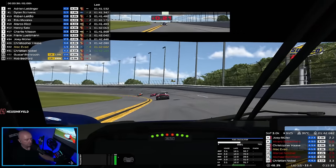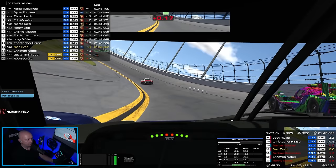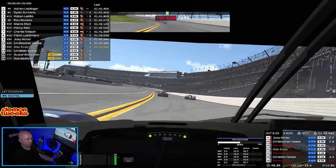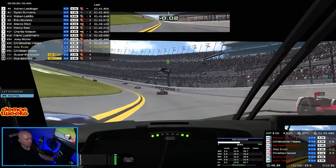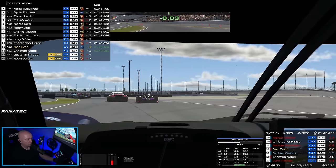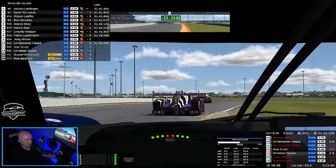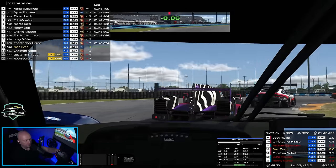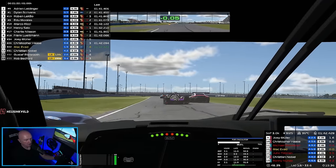Gap to pass ahead is now 0.9. These both might pass us before turn one. I think the right will stay out. On your right. Clear right. That's half fuel. You've used half your fuel, with 21 minutes gone.